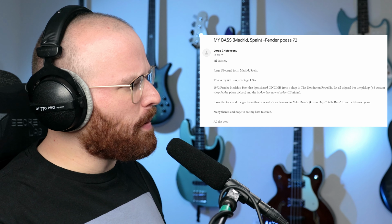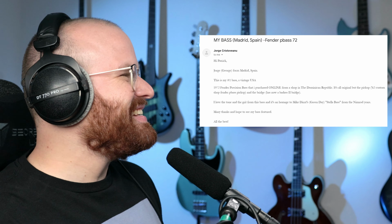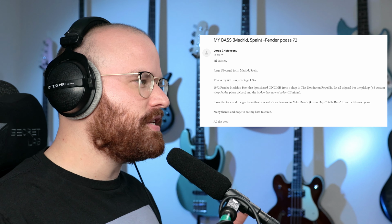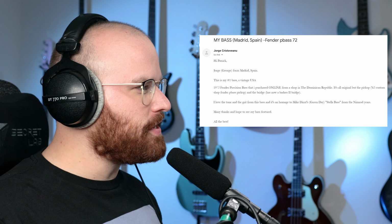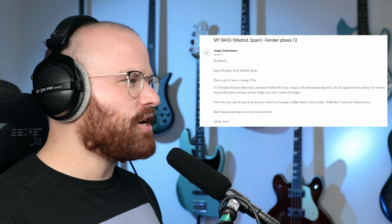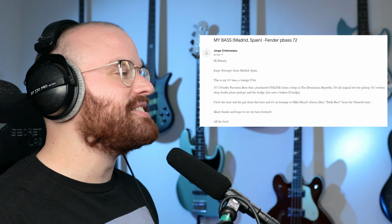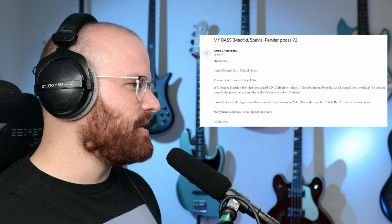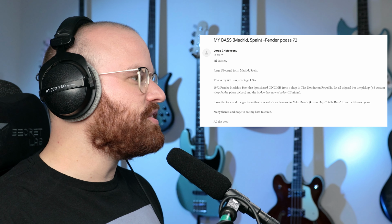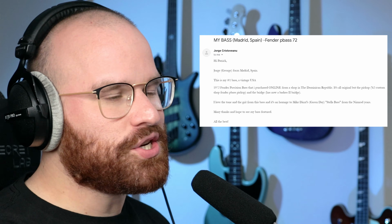First up from Jorge, he says, my bass, Madrid, Spain, Fender P-Bass 72. Ooh, you know it's gonna look good. He says, hey Patrick, George from Madrid, Spain. This is my number one bass, a vintage USA 1972 Fender Precision bass that I purchased online from a shop in the Dominican Republic. It's all original, but the pickup has a '62 Custom Shop Fender P-Bass pickup, and the bridge now has a Badass II on it. I love the tone and the grit from this bass, and it's homage to Mike Dirnt's Stella bass from the Nimrod years. Many thanks, and hope to see my bass featured. All the best. Well, guess what, Jorge? It's about to be featured, right?